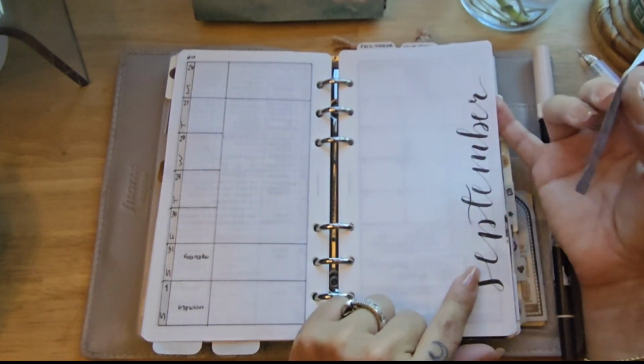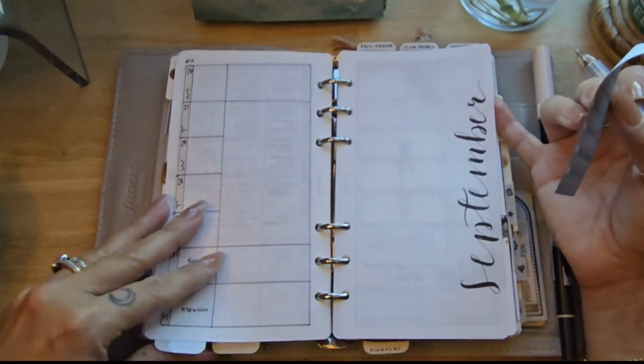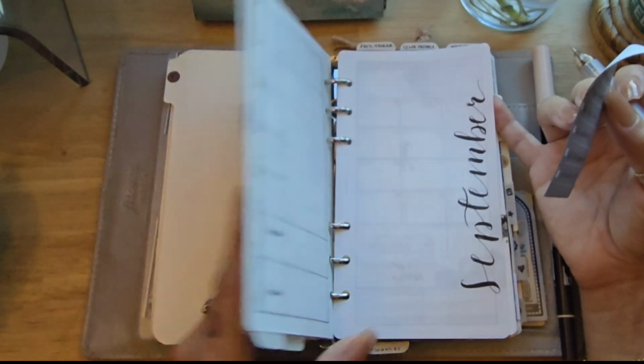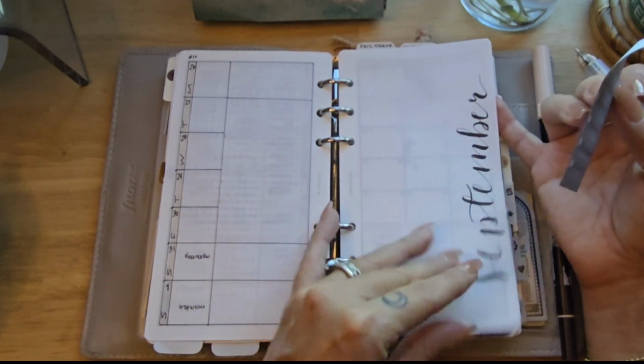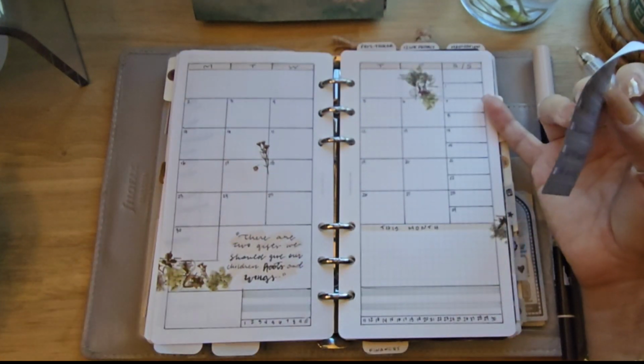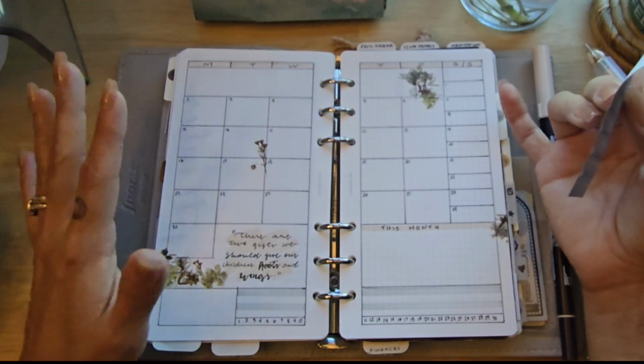So I went ahead and did my cover for the month. I just wrote it there sideways because I kind of liked how it looked here for August. Just made it much bigger. And then I just went ahead and set up my monthly. This time around, I did a few things that are different.